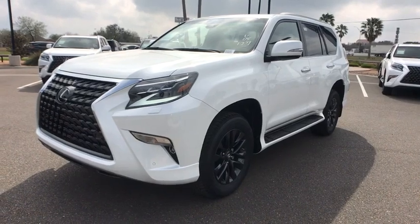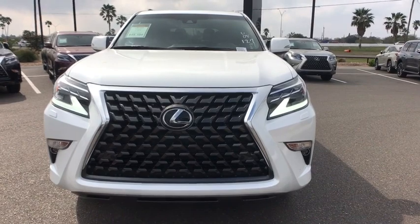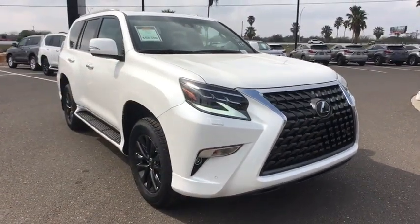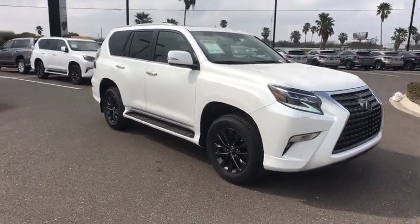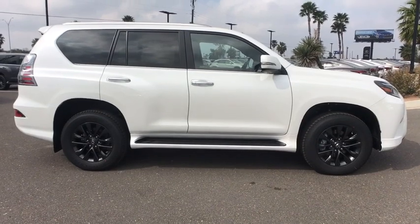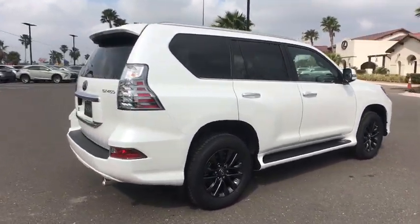Stop by and take a look at the 2021 Lexus GX. The Lexus GX is a luxurious SUV that provides plenty of hauling functionality with its third row seating, but also has the capability to take off-road. The GX lets you ride in style while still providing you with plenty of versatility. Here are some of this vehicle's great options.